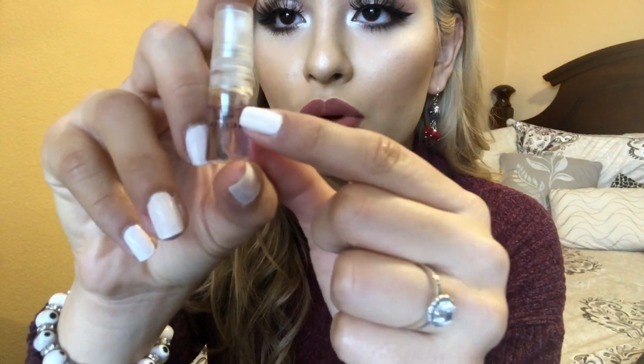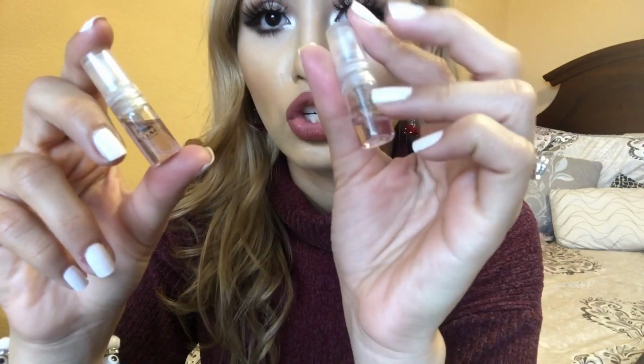But these are just so adorable, and I like them, but I don't like the fact that it says brands on it. It says Coach and it says Jimmy Choo, but they have some on Amazon that have no brand names on there, so I'll link those down below for you guys in case you're interested in these.